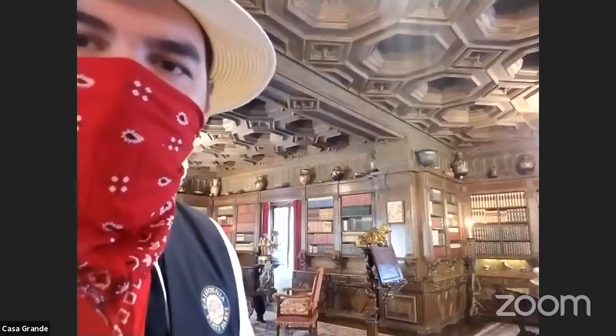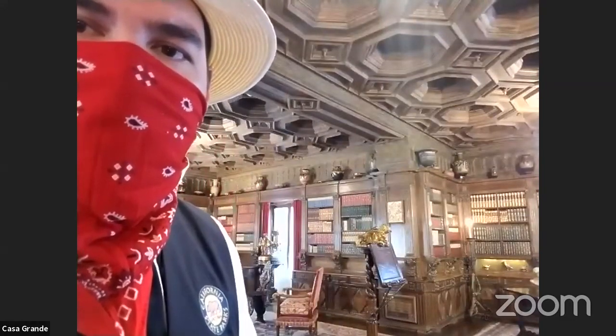Well, I think the library is a nice, quiet spot. You could relax here in Mr. Hurst's library here in Casa Grande. We're on the second floor of the house. I'm another guide here at Hearst Castle. My name is Andrew, and I'm just kind of hanging out in the house today. We're going to be jumping around, showing you all kinds of cool stuff.